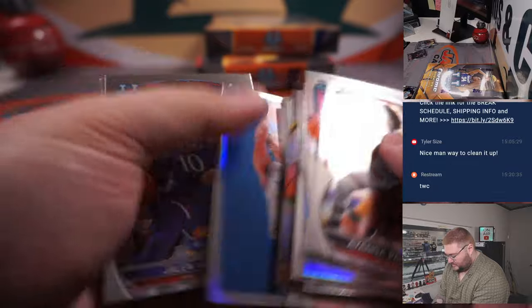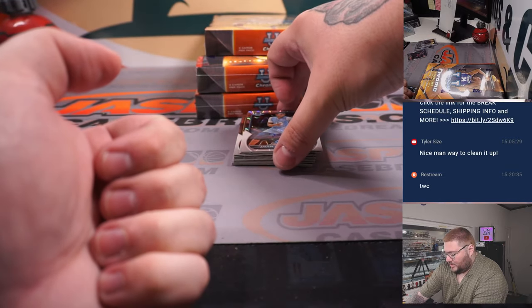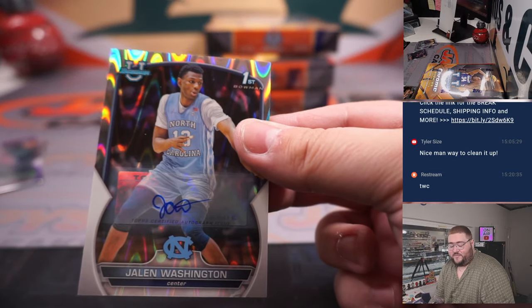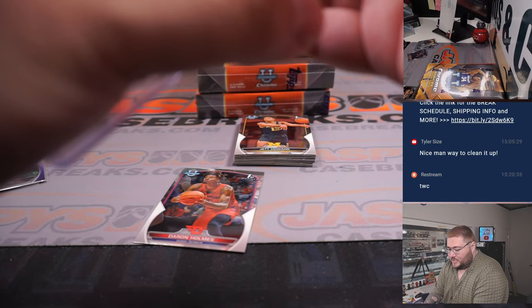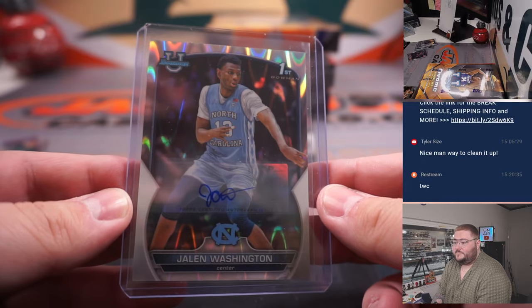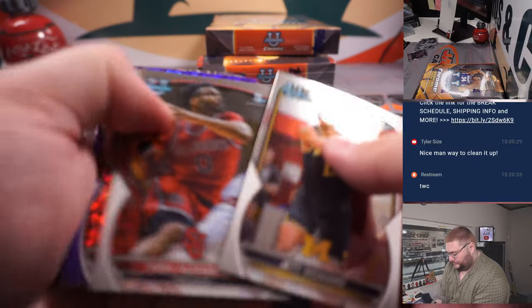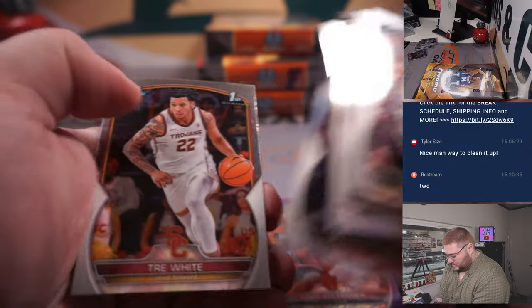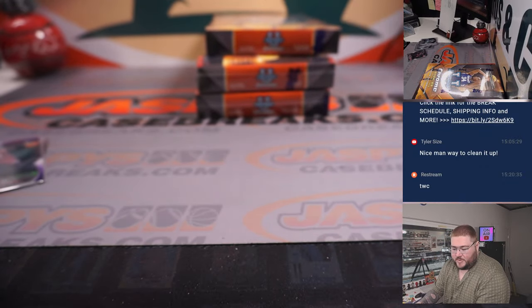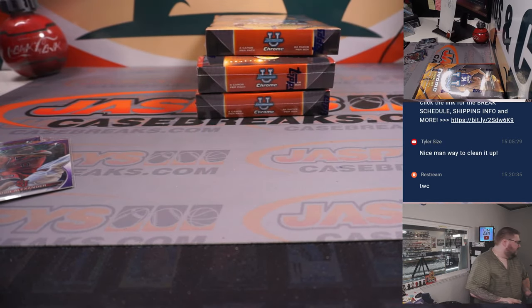Trey Morris on the Invicta. Oh, and an extra auto on the lava. Jalen Washington. Going to be numbered 196 to 199. Jalen Washington for spot J. Daniel, another free spot. Nice, congrats. Always take an extra auto. Another purple shimmer, going to be Posh Alexander for spot P. Spot P and Nathan. Nice start.